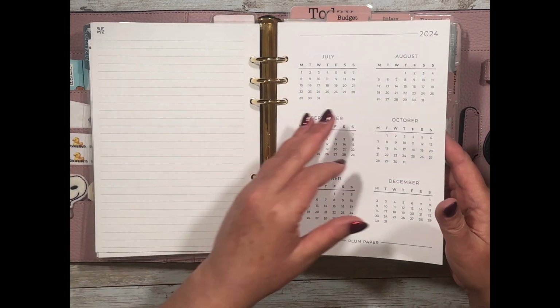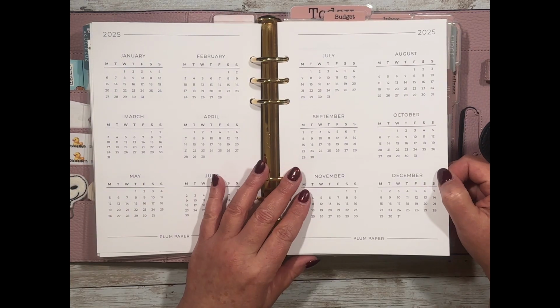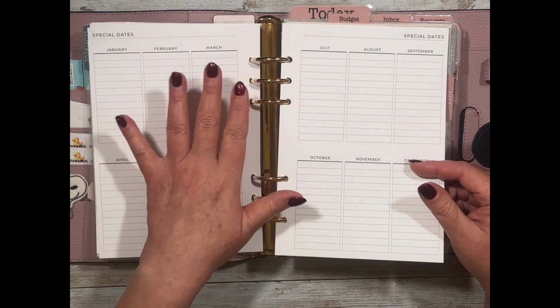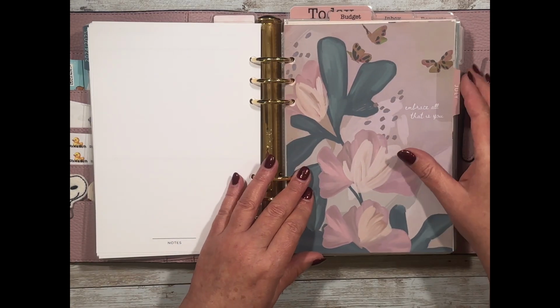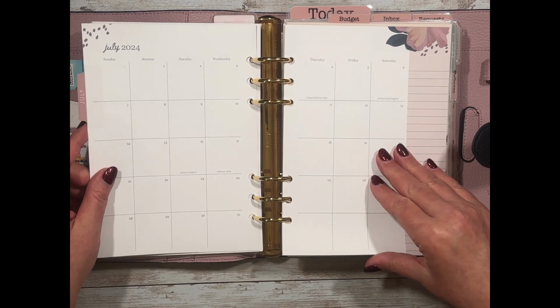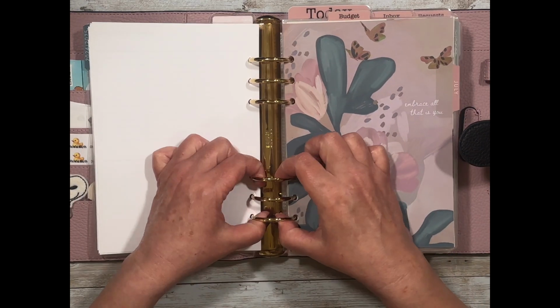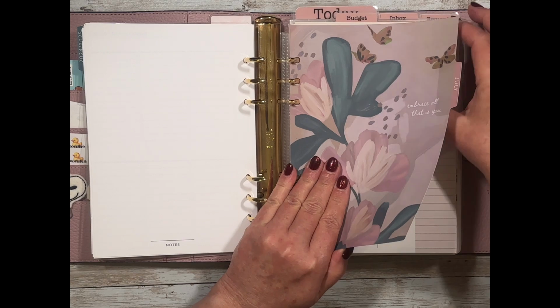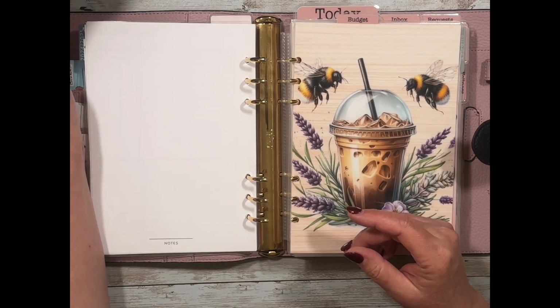So this is the one from the Bold Blooms. This one is actually from Plum Paper. I love how neutral it is and how wide open. So I kind of have that one in here too. You can do whatever you want to. There are no rules when you move into a planner. So here is the July Bold Blooms. That's what we're going to be doing today. So I might as well just go ahead and pull it out. And it is for my wellness that I'm doing the Bold Blooms with.